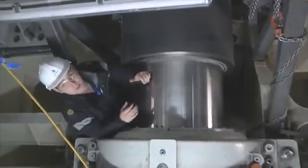Welcome to one of the propulsion motor rooms on HMS Queen Elizabeth. This is one of two shafts that will power the ship through the water over 25 knots.